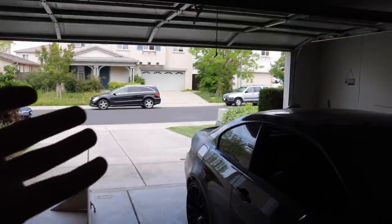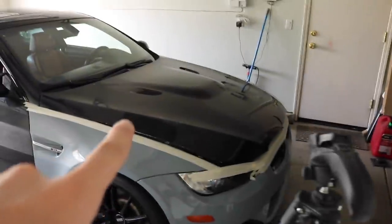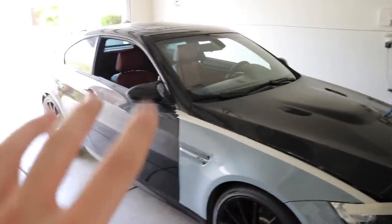Alright guys, so now that we have everything masked off, let's go ahead and get the baby outside, out into the beautiful light, and then start sanding off that stupid hood, start sanding that rear bumper, and start sanding that other side skirt, and then we get it all ready for wrapping. Hopefully we can start wrapping a lot of this, because I really want to see the car come together.